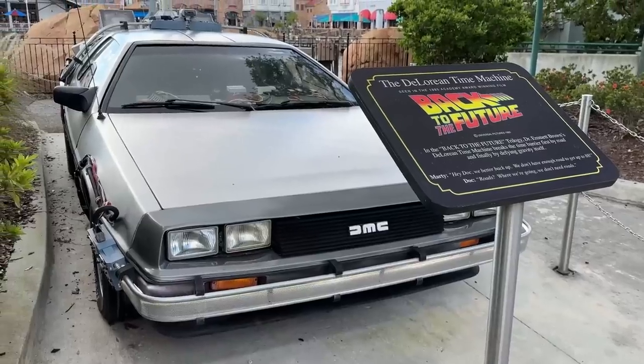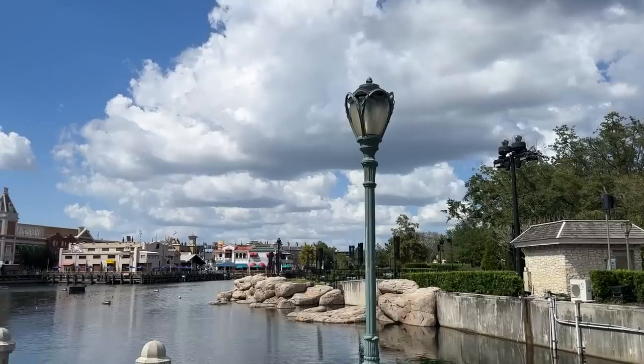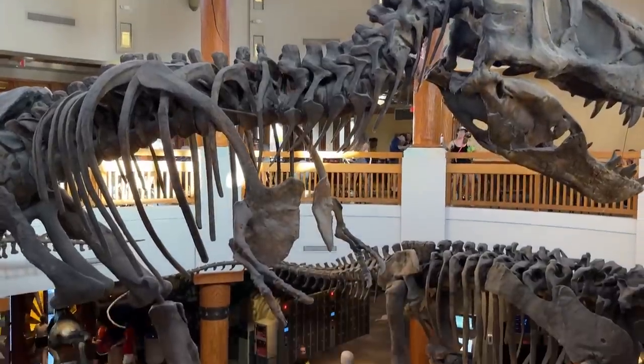So we are going to find screen used props, we are going to find little details that you haven't noticed before, and it's not all Harry Potter, though I couldn't resist just a little Harry Potter. But by the end of this, I bet even the biggest Universal fans, biggest movie buffs will learn something they didn't know. We got a lot to cover. Let's get to it.